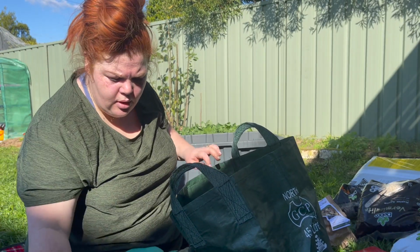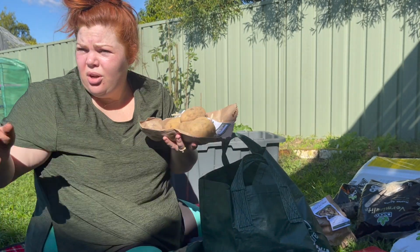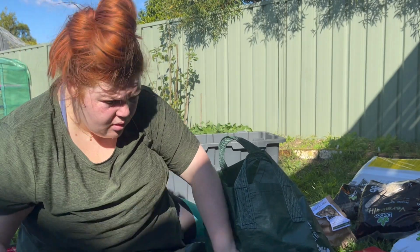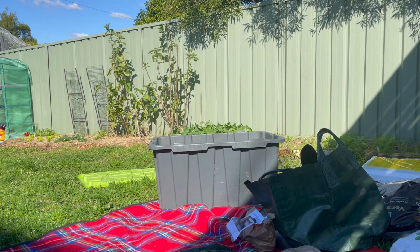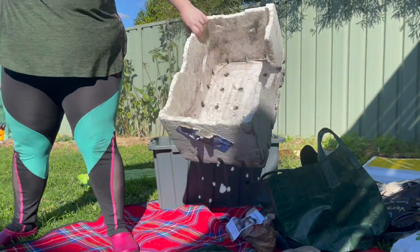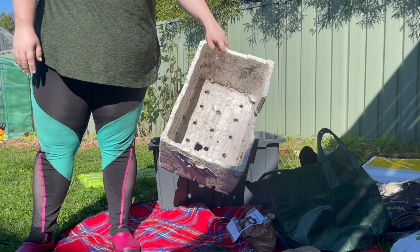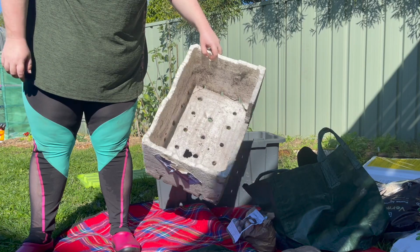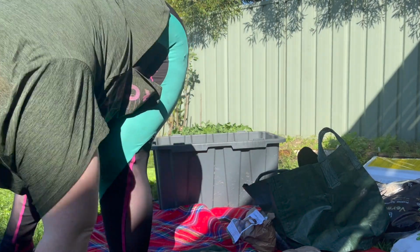Yeah. And then these ones, I might put in this. It's about to fall apart, but I don't care because it's just for potatoes that I'm going to rip open anyway. So I'll put the determinate ones in here. Right, let's get it going.